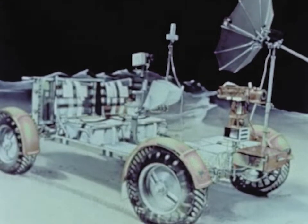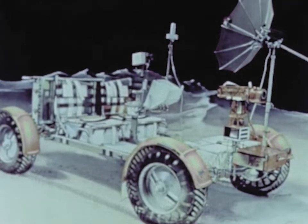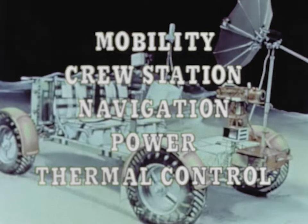The LRV would be a two-man, four-wheeled vehicle, 10 feet 2 inches long, 44 inches high, with a 7.5-foot wheelbase, weighing 460 pounds earth weight, and capable of carrying a total payload of 1,080 pounds. The LRV would have five major systems: mobility, crew station, navigation, power, and thermal control.